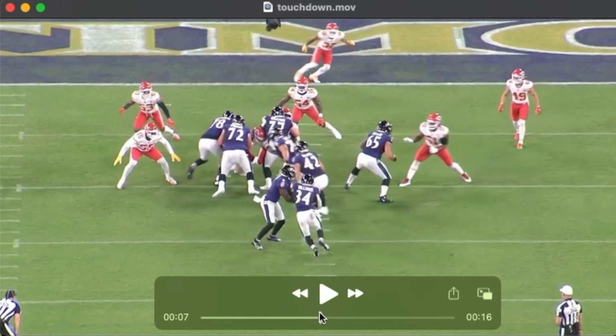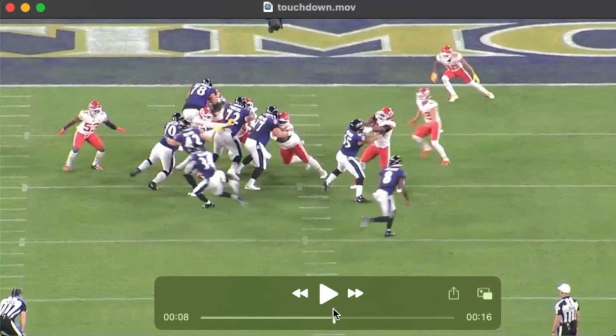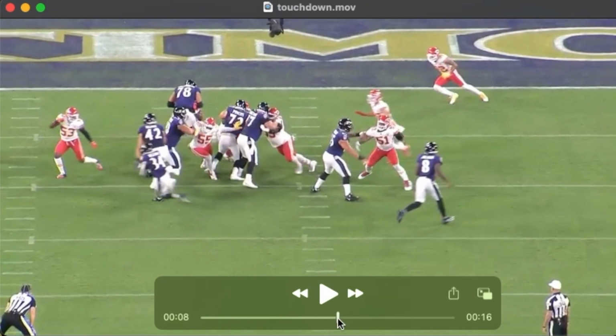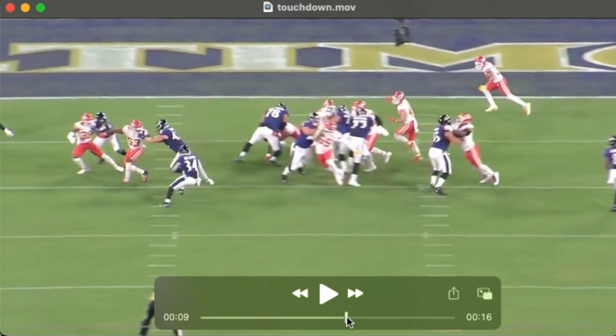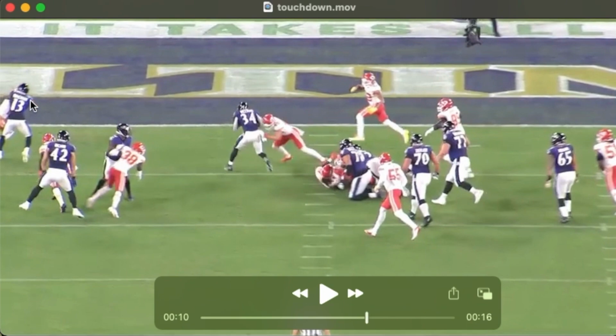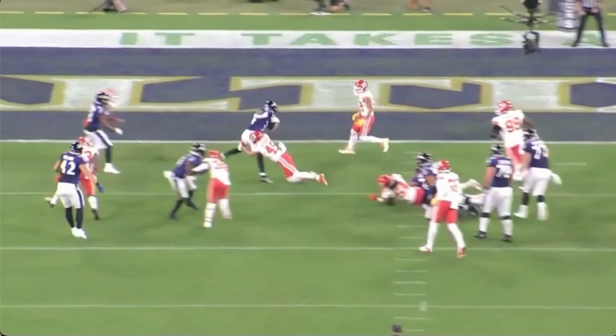Just really, really nice. What do we got going on there? Powers. Same thing with Powers. Good turn. And Bozeman. Yeah, just really, really good blocking. Good read by the back off his fullback. And then trying to do too much at the end. And Duvernay comes through big time here.